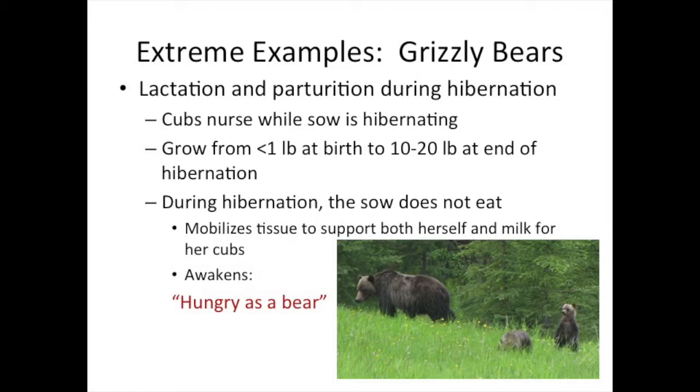So, the grizzly bear, they basically lactate. First of all, they go through parturition and then, of course, initiate lactation while they're still hibernating. So the cubs that are born, they weigh less than a pound. All right. The sow, or mom, she's still hibernating.